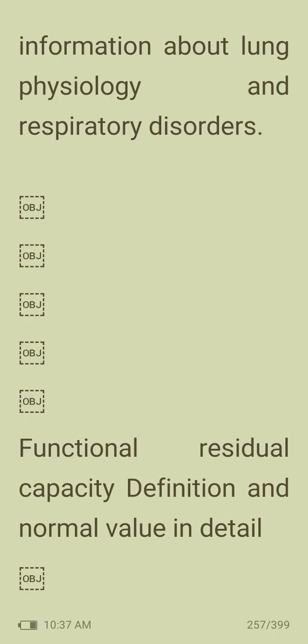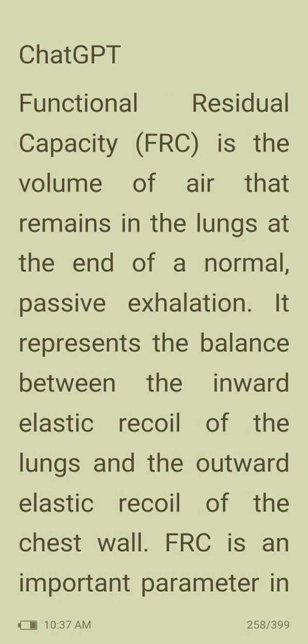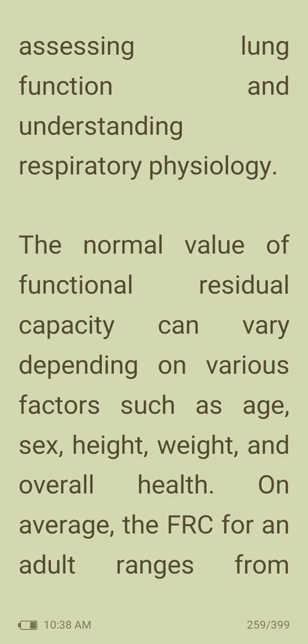Then, functional residual capacity. Functional residual capacity is the volume of air that remains in the lungs at the end of a normal passive exhalation. It represents the balance between the inward elastic recoil of the lungs and the outward elastic recoil of the chest wall. FRC is an important parameter in assessing lung function and understanding respiratory physiology.